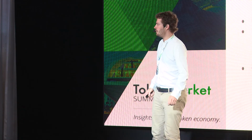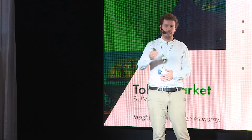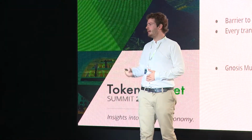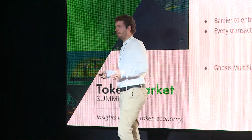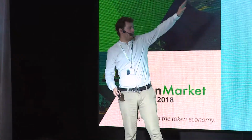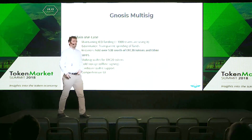So what's a Multisig wallet? A Multisig wallet is simply a wallet that is controlled by multiple keys. So let's say by 5 keys. 5 different accounts have access to that, but not a single account individually. At least, for example, 3 out of those 5 need to sign a transaction, confirm the transaction, and then you can get the funds out. And that's what we developed. That's how it looks. You have the owners, and then you have the transactions, and for each transaction you can see which owner confirmed it.